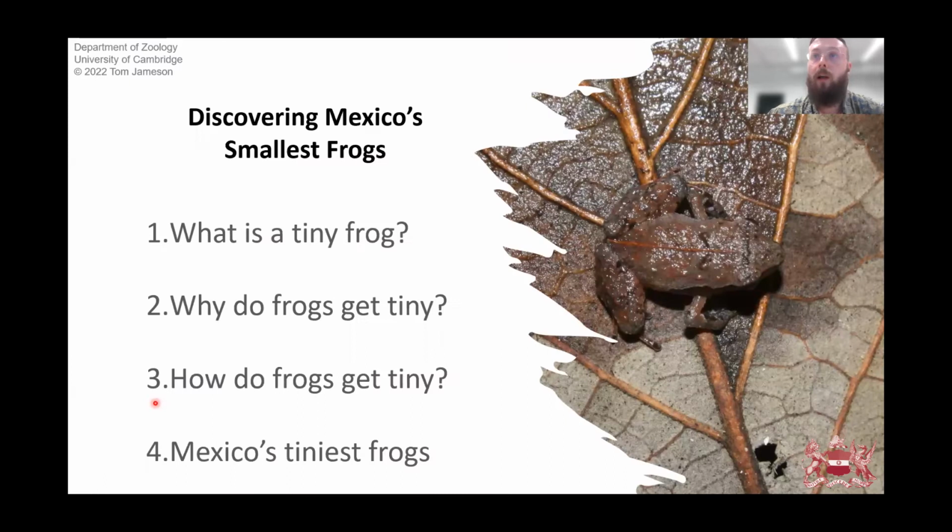And so that's what I'd like to talk to you about today, some of the denizens of this leaf litter, specifically some of the world's smallest frogs, and specifically those from Mexico. So we'll start off by talking about the what, why, and how of tiny frogs before talking in a little bit more detail about Mexico's tiniest frogs. So first off, what is a tiny frog? What do we mean by tiny frogs scientifically?